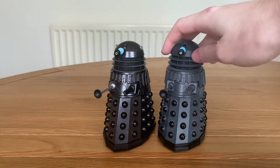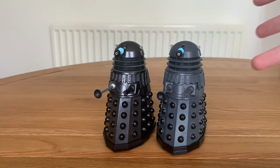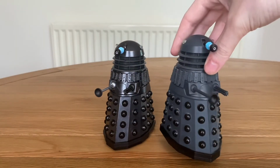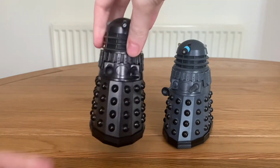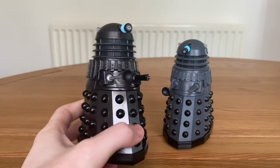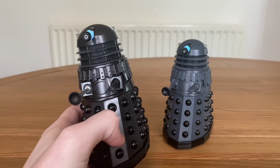I've chosen this one to compare it with because this Dalek is pretty much the same as the Genesis Daleks, or Resurrection Daleks, or Renegade Daleks. This is your pretty generic 70s, 80s Dalek, whereas this gunmetal grey Dalek, I think, is only ever seen in Day of the Daleks, and yeah, just looks fantastic.